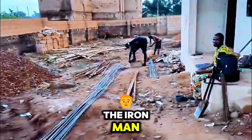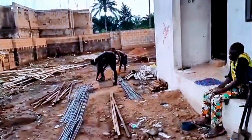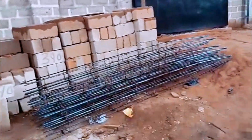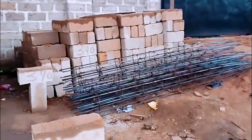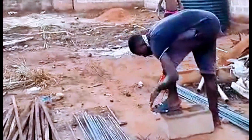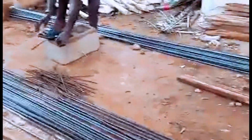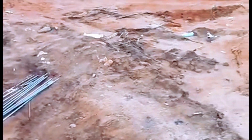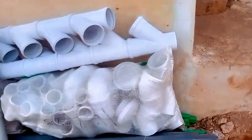The iron bender. This is the extension of the pillars. Lumber material got out here.